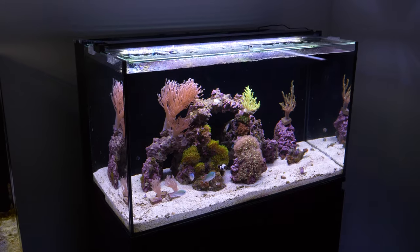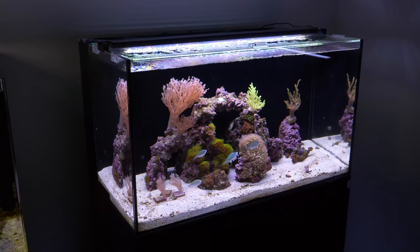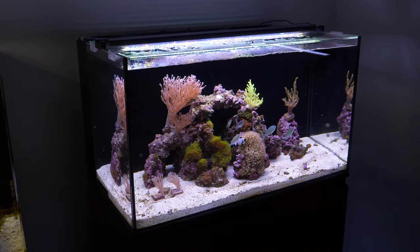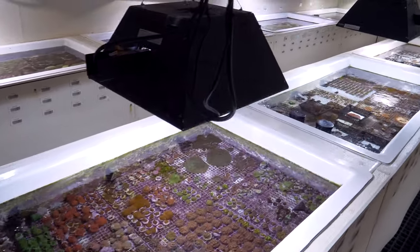And here's another look at that really, really nice display tank. Just some soft corals, some purple rocks, some zoanthids, and some chromis. And this is the kind of tank that you can set up overnight, but you could watch it all day. You could just watch it for a long time. And really, big thumbs up to the people at LiveAquaria who put that together.